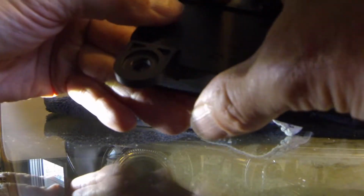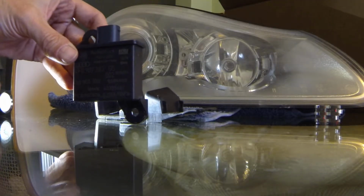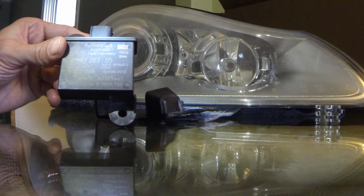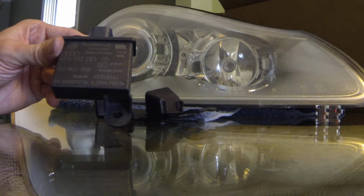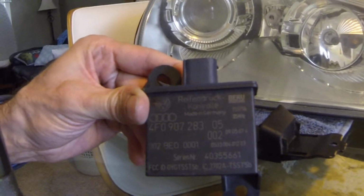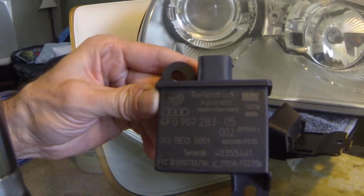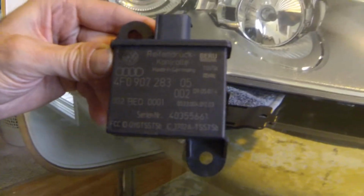And if we do that, oh, we see what's going on pretty quickly. Well, I see you're not getting a good view of it there in internet land, but what it says is, I am a German part, and you must read German to know what I am, but I'll decode it.